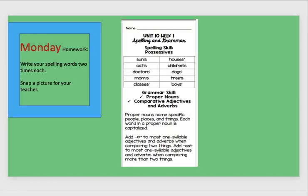All right, so moving on. This is your Monday homework. There are the spelling words, and there's apostrophes in different places. Some of these words are singular, which means one, and some of them are plural, which means more than one. And when you take your spelling test, you'll need to use it correctly. So on Monday, write your spelling words 2 times each and send your picture to your teacher.